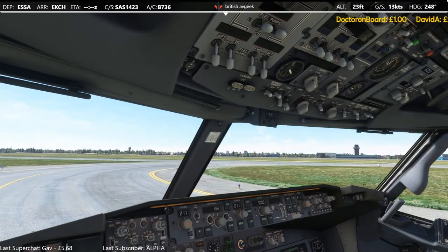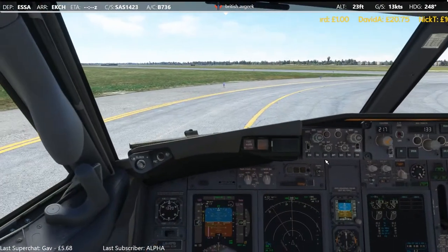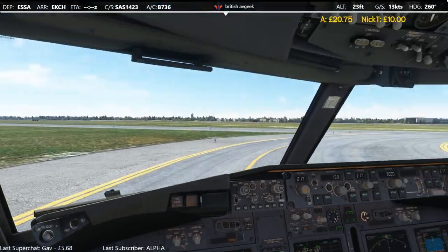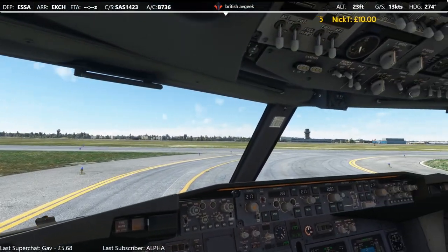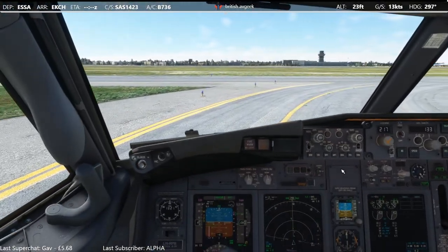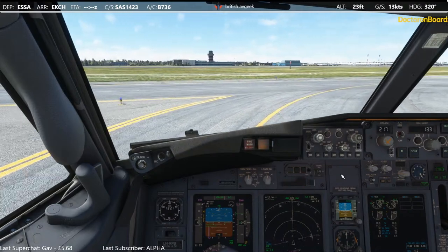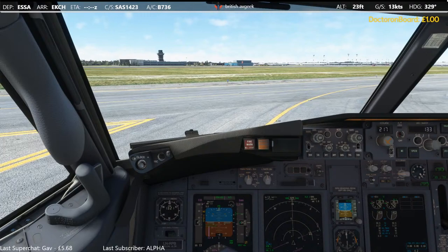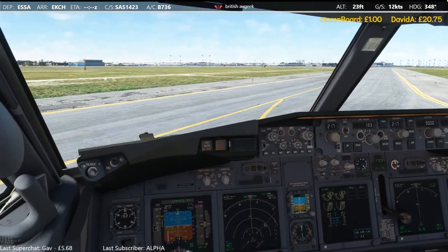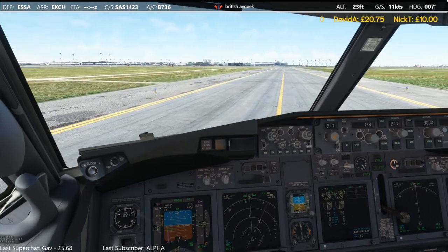You are cleared to your destination via the Vida 1 Charlie departure, runway 22 right, squawk 5275. Scandinavian 29, please repeat. Vida 1 Charlie departure, runway 22 right, squawk 5275. We'll just slowly keep rolling here until we actually speak to the controller again. Nordic, correction 289, read back is correct.